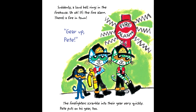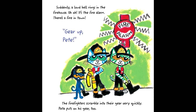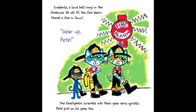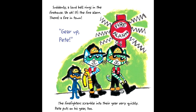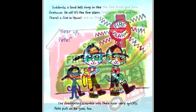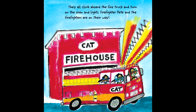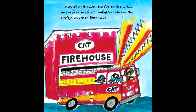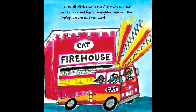Suddenly, a loud bell rings in the firehouse. Oh, it's the fire alarm. There's a fire in town. Gear up, Pete. The firefighters scramble into their gear very quickly. Pete puts on his gear too. They all climb aboard the fire truck and turn on the siren and lights. Firefighter Pete and the firefighters are on their way.